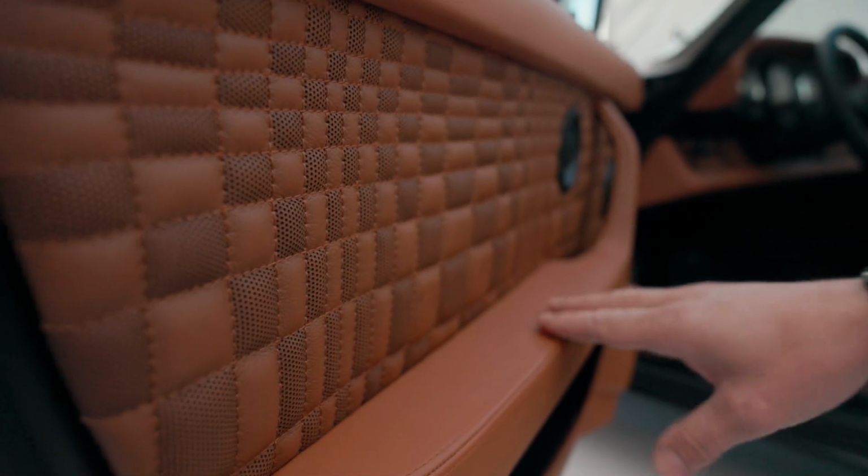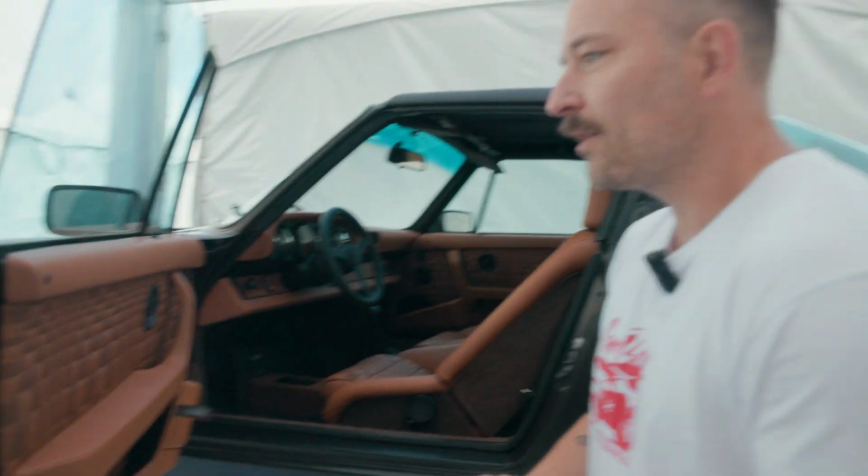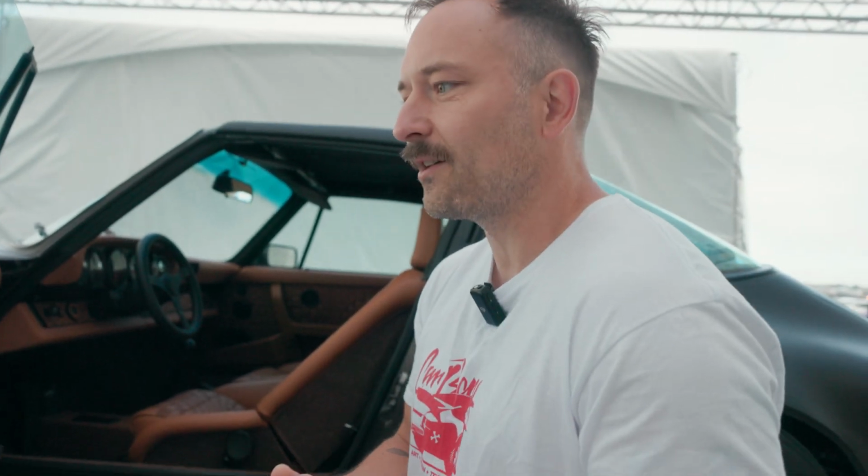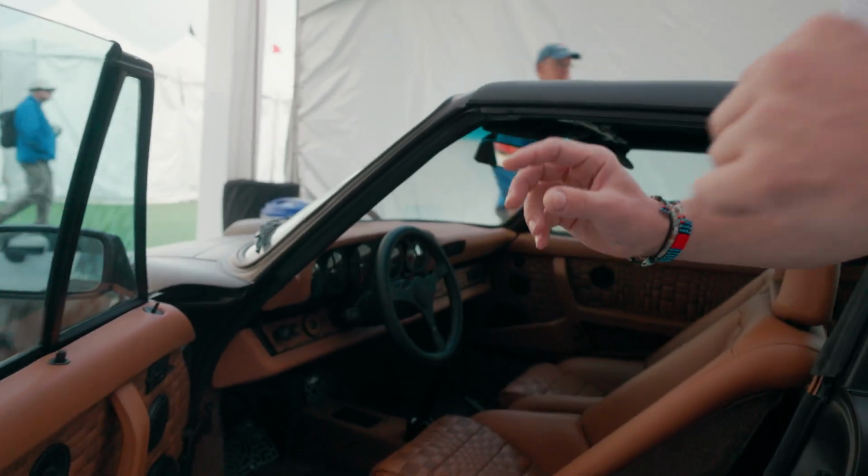We combined it with amazing quality leather, which is German. Nowadays, German leather is quality leather, not Italian anymore. I don't want to say anything bad. Sorry, just facts. Let's go deeper into the interior.